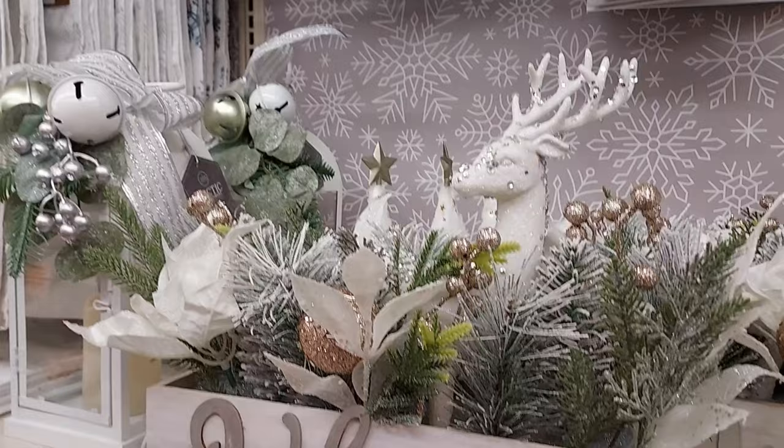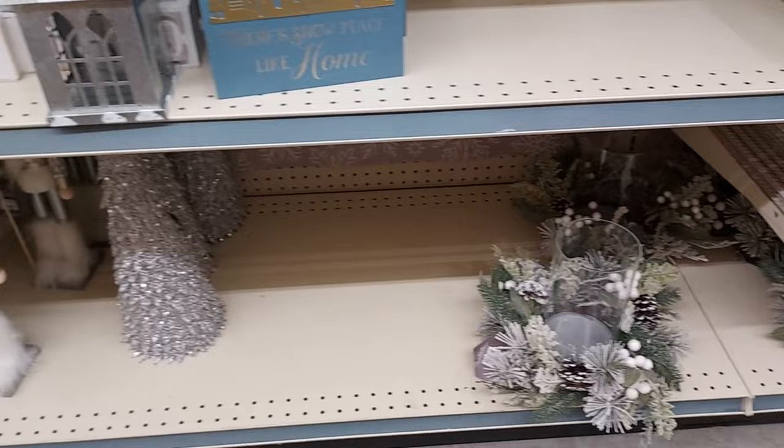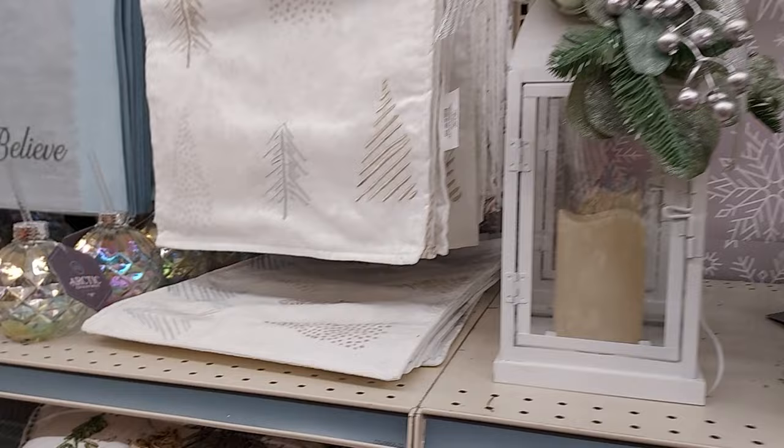And I thought this was really pretty, that little welcome display there with the little deer in it. I thought that was cute. And those presents are pretty. I like that gold on those presents there. Those were really pretty. There's some silver trees and some nutcrackers. Some little blocks with trees. That would be easy to make if you wanted to make some blocks like that. This is really cute stuff. That's a pretty lantern with the bells. That would be easy because I have a lantern like that. I need to decorate mine like that.